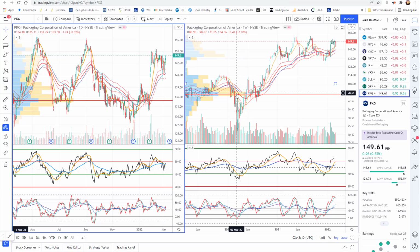So that's our materials. We're going to move on to the next sector in just a minute, so let me end this one.